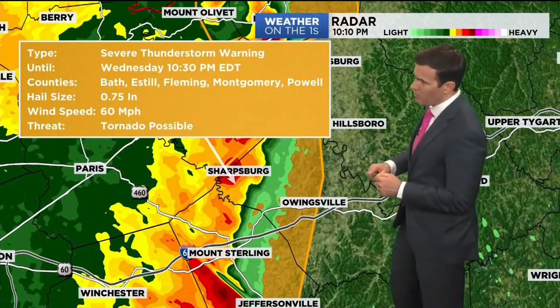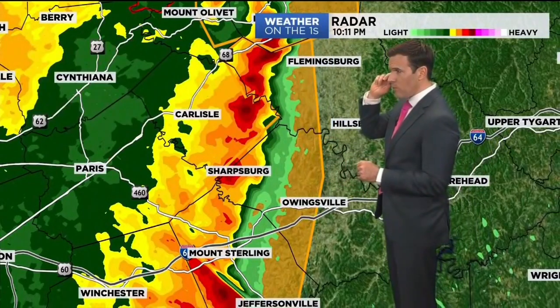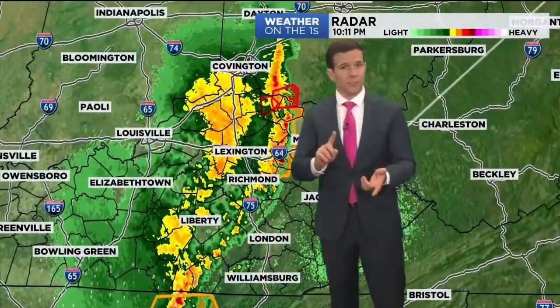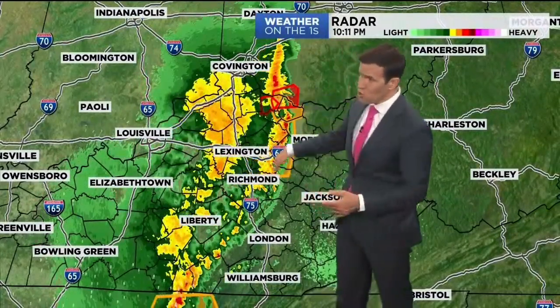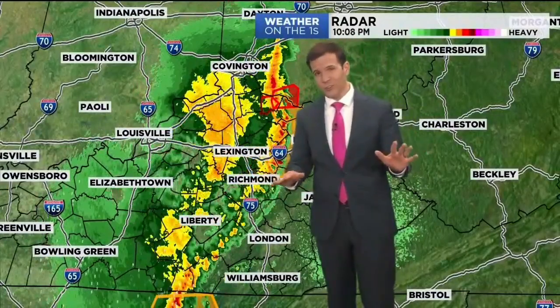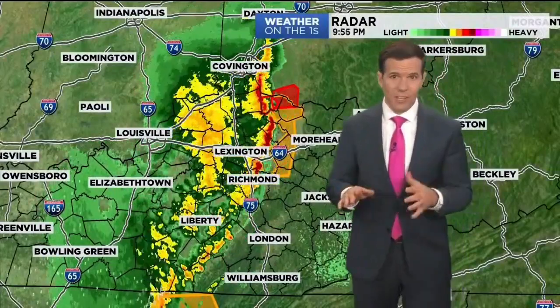Let's widen it out a little bit, Alan, once again to show everybody the full perspective here. And I want to remind you that once this initial line has moved through, you may hear some heavy rain still. You may get a rumble or two of thunder, but this is the main show with the severe weather. Once that pushes through your area, you are in the clear. You can rest peacefully for the rest of the night, not have to worry about waking the kids up again or anything like that.